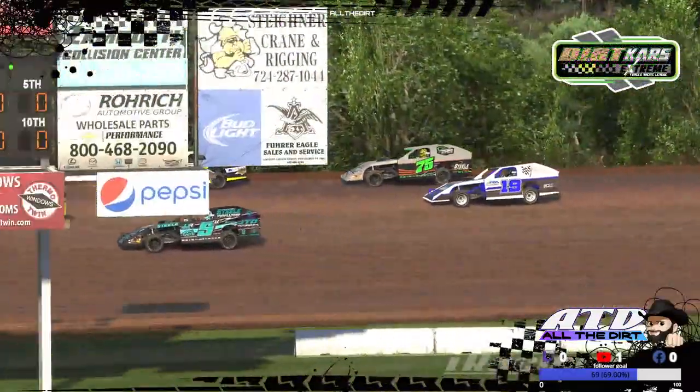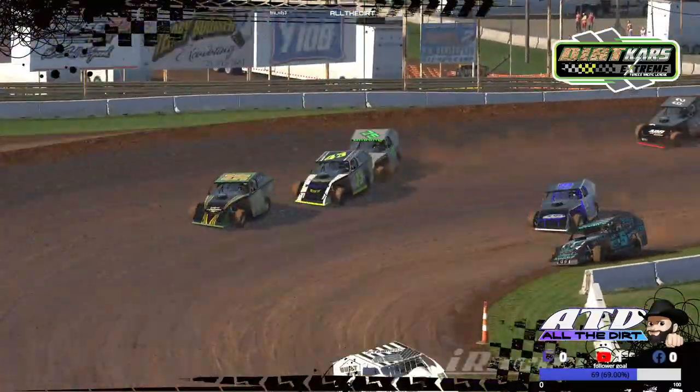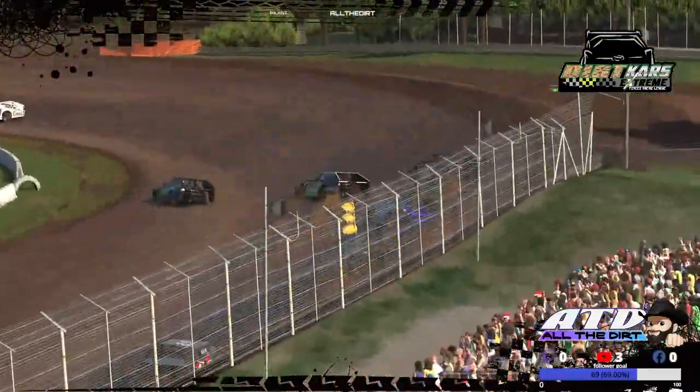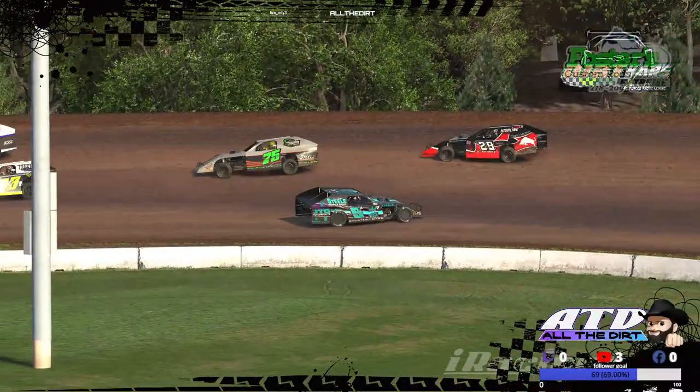These guys are going hard at it early on in this thing, door to door. Michael Steele hard charging, trying to steal away second. Oh, gets tagged.